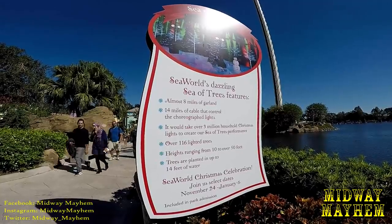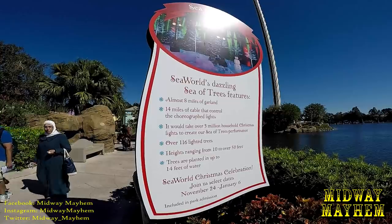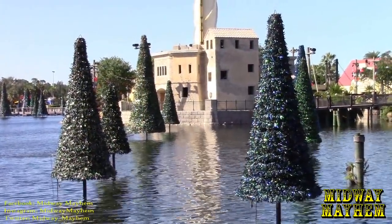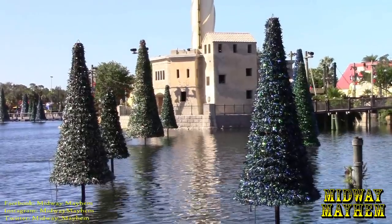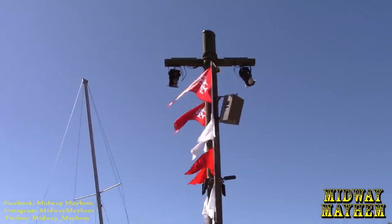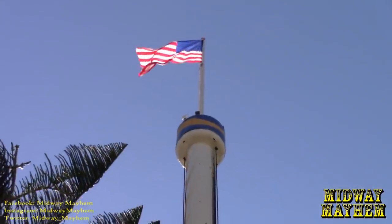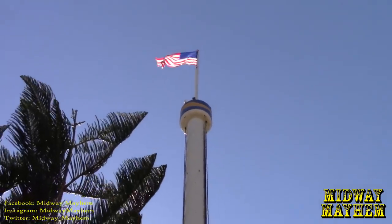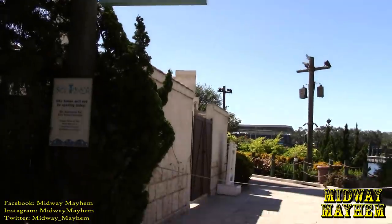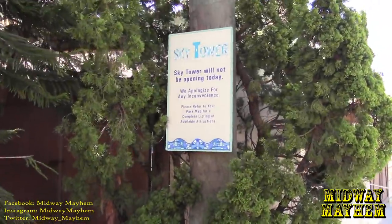And here's a closer look at some of the facts for the Sea of Trees. Decorations going up all over the place, even these flags right here on the light poles. So beautiful blue skies, light winds. Any chance Sky Tower is going to be open today? No, it's closed again. Every time I come here, I have the worst luck.